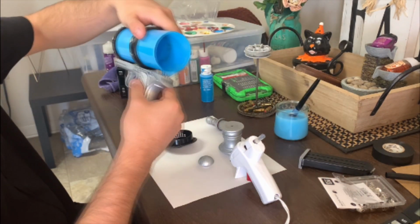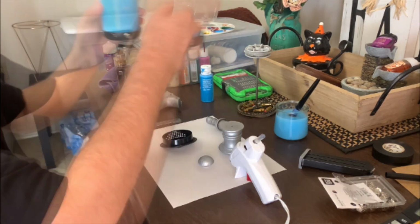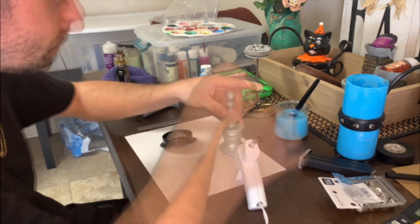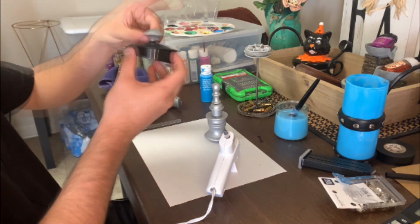And then I found out this was too long, so I had to trim it. I think it's gonna cut right here. Me having to go trim it. Oh, nope, it looks like I decided to just glue everything together first. So I figured I would just use that as a back.